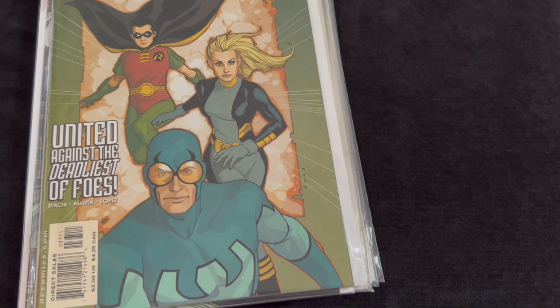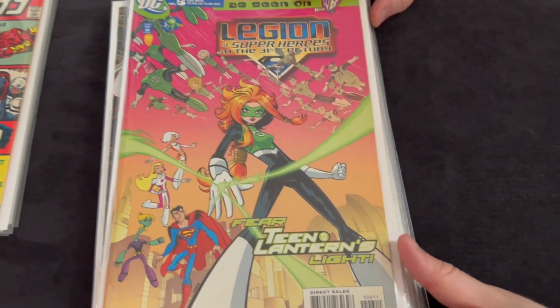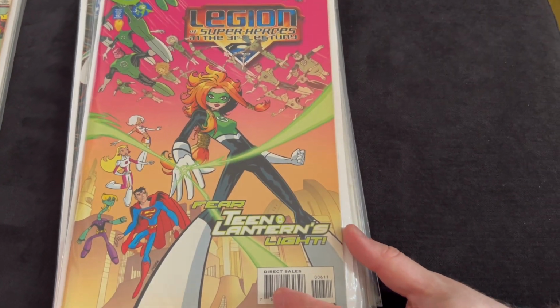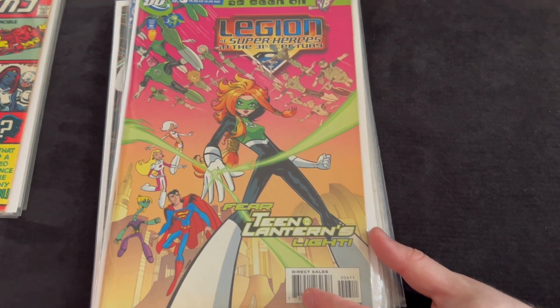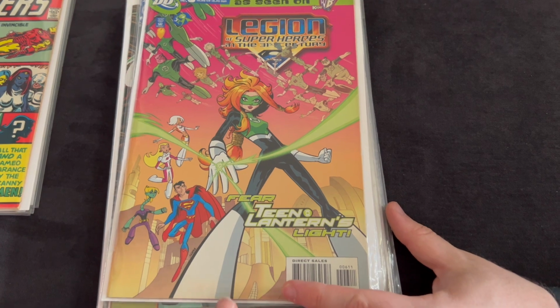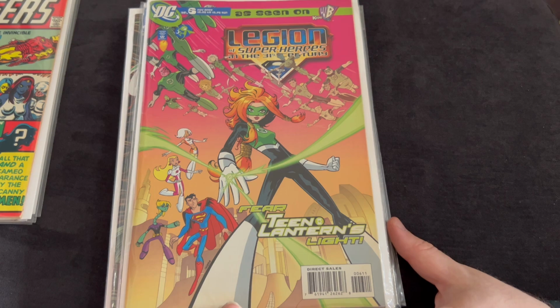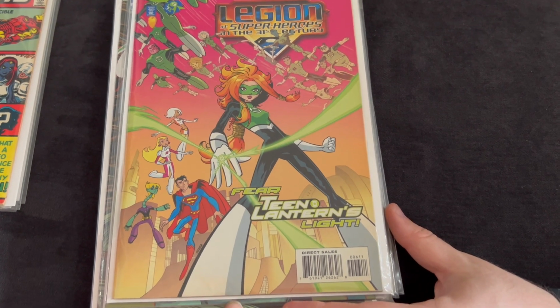So next, a Legion of Superheroes tie-in comics. So Legion of Superheroes in the 31st Century, number 6. So this one actually did cost a bit more than the others, because apparently it's the first appearance of Teen Lantern, which I didn't even know was a thing, but the guy was telling me about it. I was like, oh, okay, fine. Was it £10? Yeah, I paid a tenner for it.